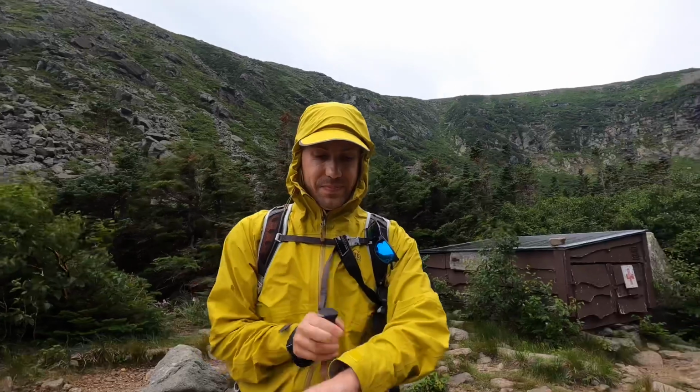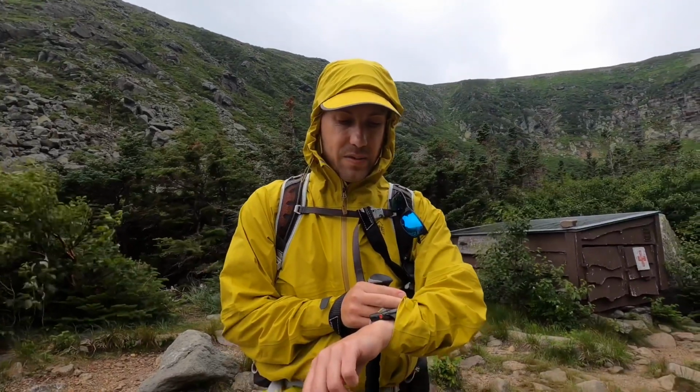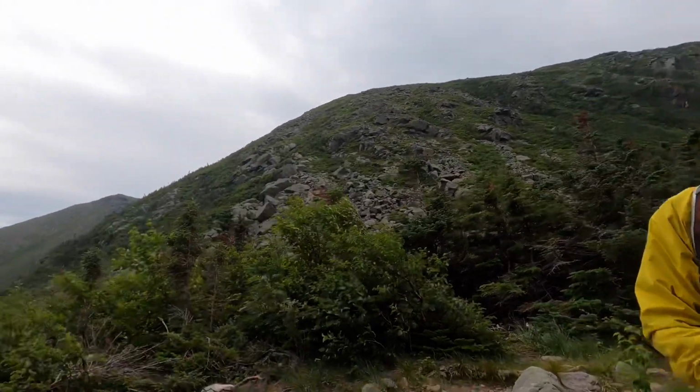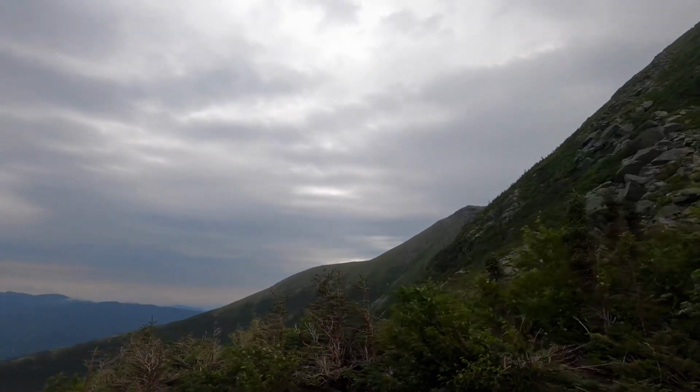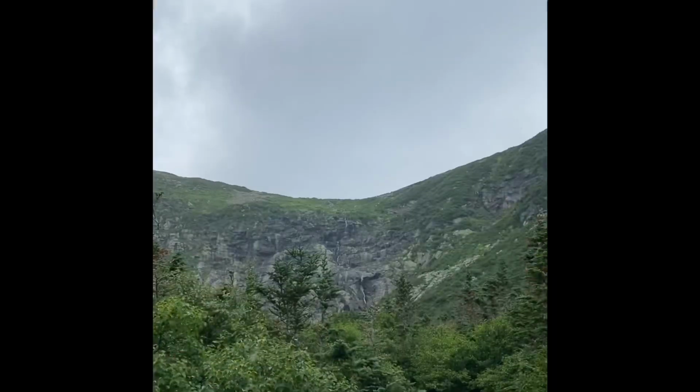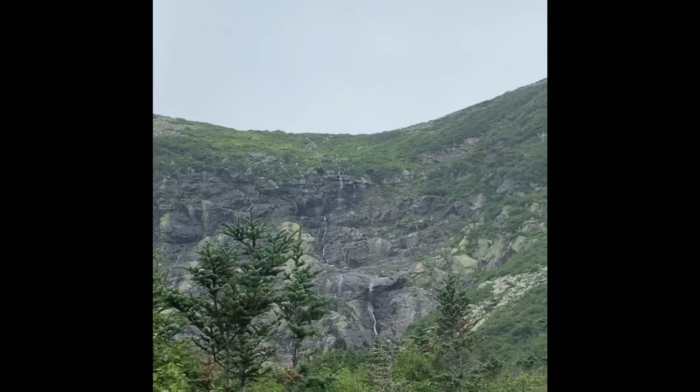Going up Tuckerman's Ravine right now, so we've been hiking for 3 hours, 3 3/4 miles. The view is absolutely amazing. Hopefully it stops raining.